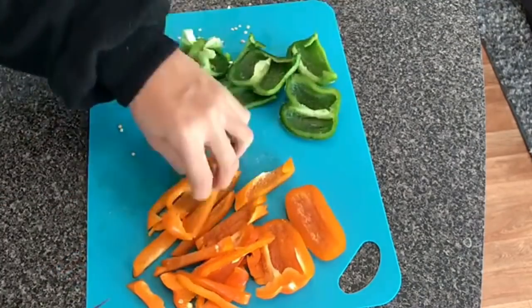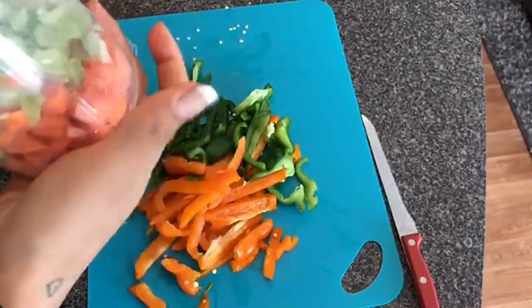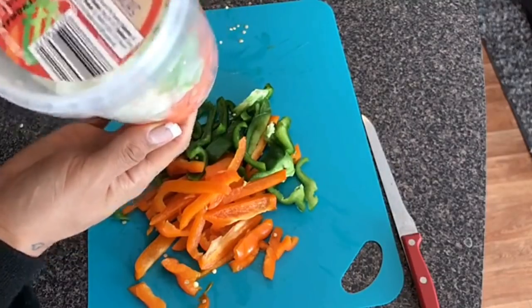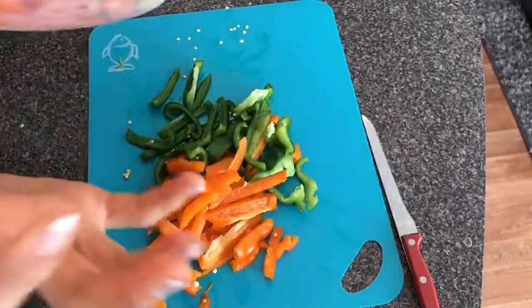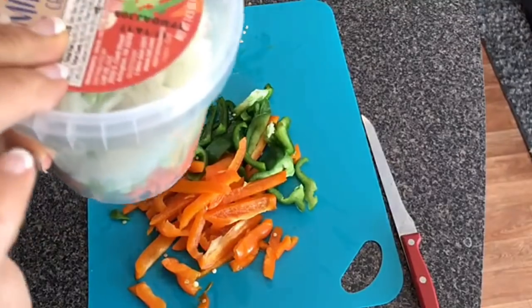Now that those are cut up, I also have some, what do they call this? Mirepoix. I don't know how you say that word. Somebody enlighten me. But obviously onion, celery, and carrot mixed. And I'm just gonna throw a little bit of that in with my curry.